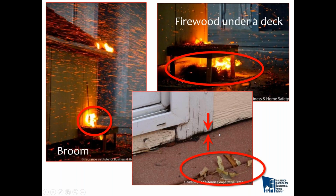There were many stories in Santa Rosa about how people could see the embers blowing into the garages because the garage door had just a nice little gap there. It didn't come all the way down and close. So just think about those places where if you see leaf material accumulating where it shouldn't be, that's exactly where the embers are likely to accumulate. They'll land in those same air currents, those same eddies that the leaves land in.